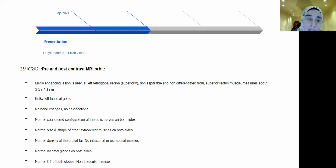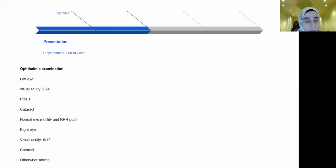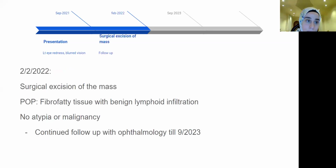The patient sought ophthalmology assessment, and they ordered a pre- and post-contrast MRI orbit that showed a mildly enhancing lesion at the site of the superior rectus muscle that measured about 3.3 by 2.4 centimeters. The rest of the globe, the lacrimal gland, and the rest of the eye muscles were all normal. Ophthalmoscopic examination at that time showed diminished visual acuity of both eyes, and there was also bilateral cataract.